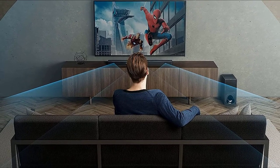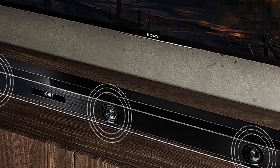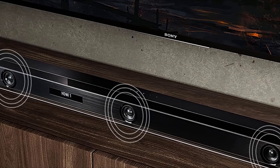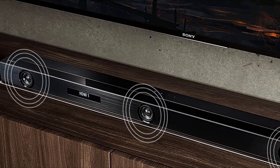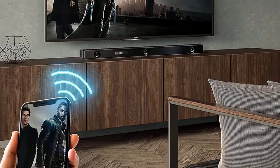movies and cinematic clips. The Sony Z9F are really good surround sound speakers for those who want an easy living room setup without too much wiring and hassle. These speakers deliver pretty good home theater audio performance and crystal clear sound.